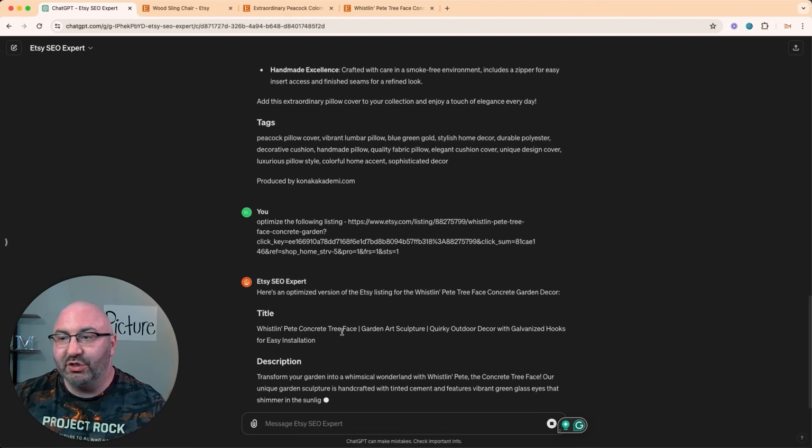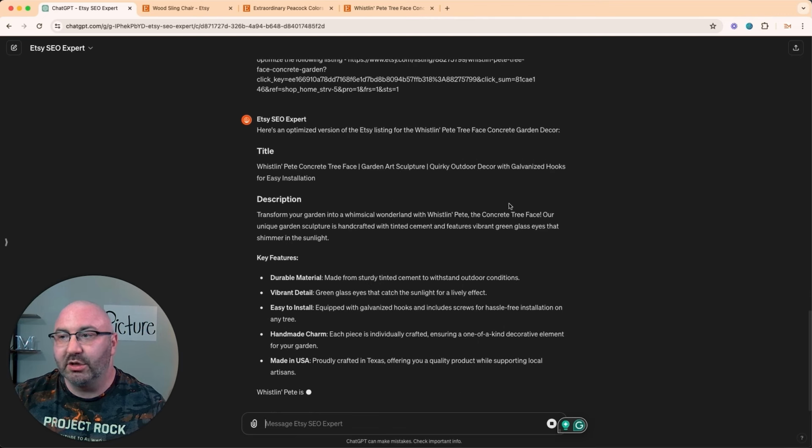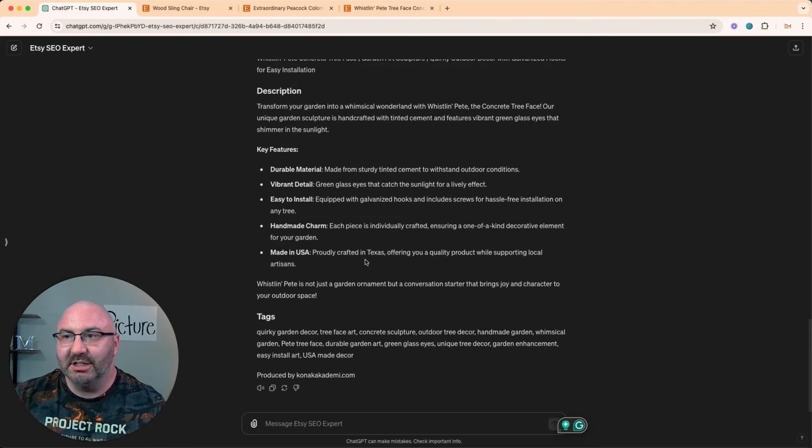Whistling Pea concrete tree face, garden art sculpture, quirky outdoor decor. Oh, it's still loading. For easy installation, right? Galvanized hooks for easy installation.